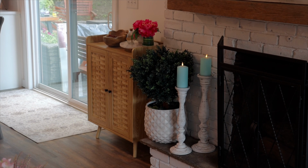Now, I do have faux candles, and I picked those up, and I love the color. They're remote control, you guys. So they go on, they go off.